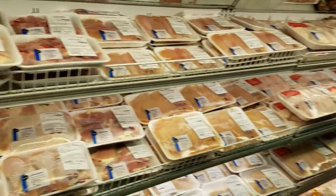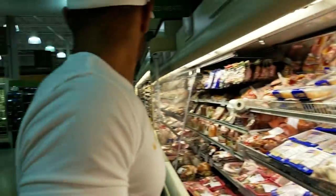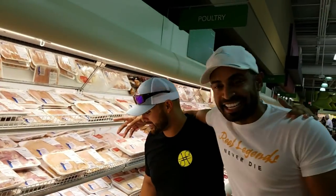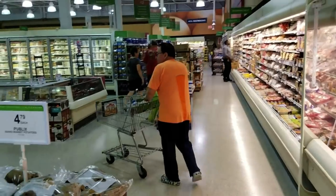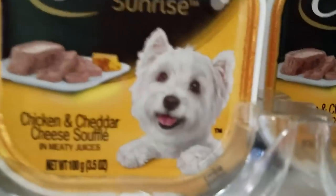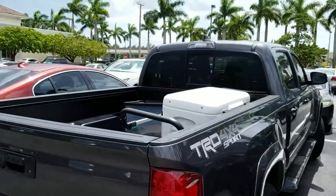Oh, delicious chickens. Look awesome. Look at all those chickens. Yeah, please, take a picture. This is the first time we've seen chicken. Hold on a second. If you just hold it, it'll take the picture by itself. Okay, no problem. All right, we're out here getting chicken, guys. The good Samaritan of the day. Not only do you need the chicken liver, but you need the chicken and cheddar cheese soufflé. Ooh, look at that puppy dog. He likes the big catfish.